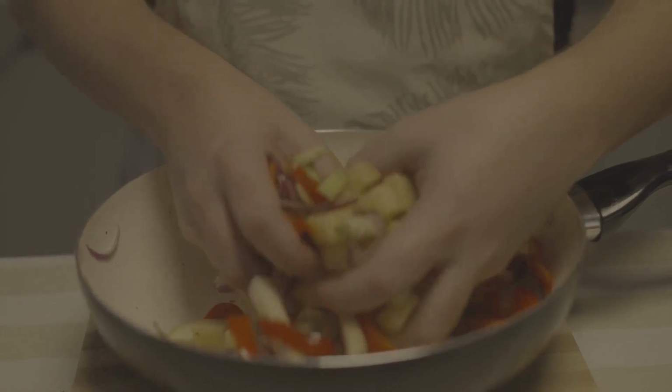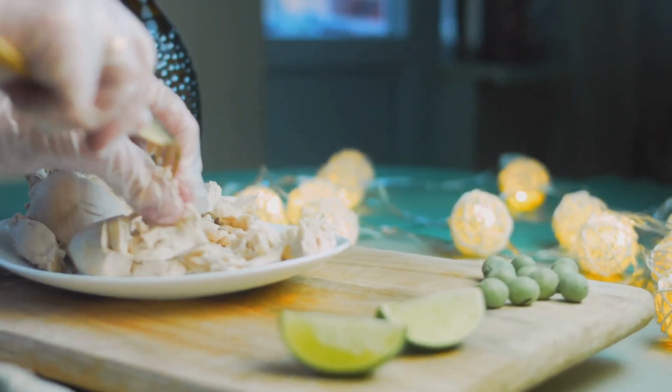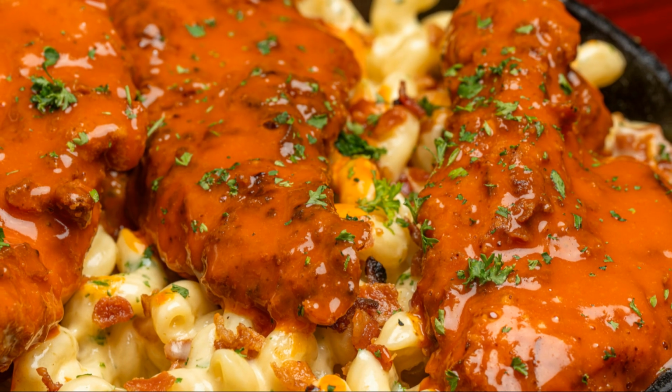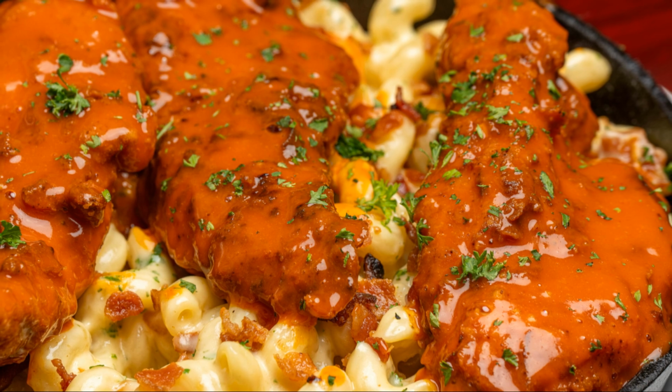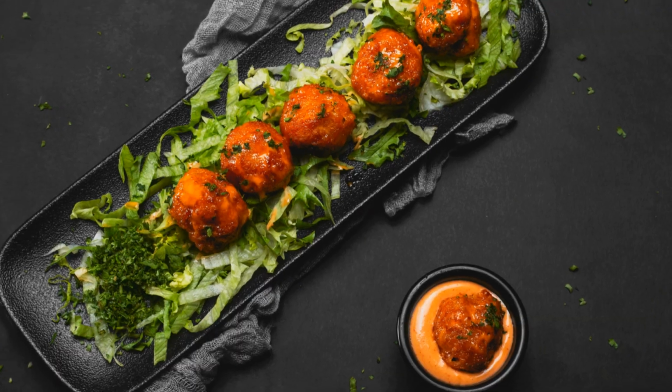While the potatoes are baking, let's make the buffalo chicken filling. Shred some leftover cooked chicken or poach some chicken breasts specifically for this recipe. In a bowl, toss the shredded chicken with your favorite buffalo sauce. I like mine with a good kick, but you can adjust the spice level to your liking.